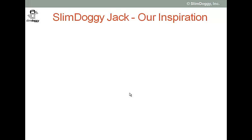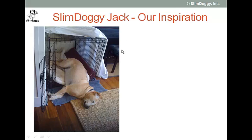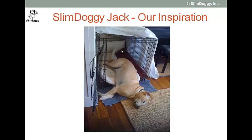Our inspiration behind Slim Doggy was a rescue Lab that we brought into our home about 2 years ago. His name is Jack. Jack was huge. He was 105 pounds when we first got him. He was on Prozac for behavioral issues and Rimadyl for joint pain. He was essentially a train wreck, and he was unadoptable. He was in this shelter for over a year for his behavioral problems and because he was just too fat.